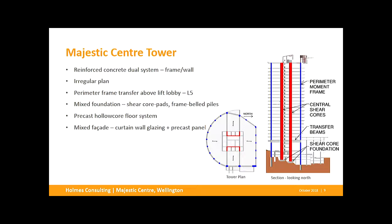It had a mixed foundation system, so bored piles under the perimeter frame, but pads under the shear cores. Again, a little bit unusual. It had a precast hollow core flooring system, and it had a mixed facade. So it's got a glazed curtain wall around the curved portion and a precast panel system around the north side. So it had a bit of everything going on.